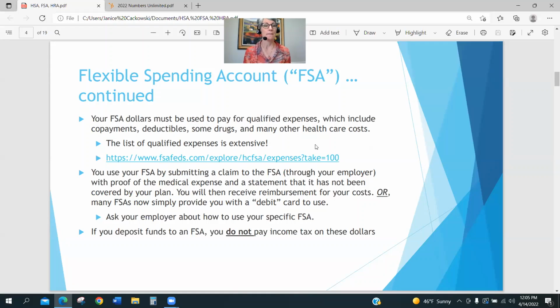So there is a link here that I will make sure that all of you get so that you can take a look at all the different things that it does cover, because there are things it does not cover. And you want to make sure that you understand that before you save into these types of accounts. If you're saying, boy, I really want it to cover adoption expenses because I want to adopt a child, so I'm going to throw some money in here tax-free, and you go to this list and find out that it doesn't cover something like that. So I just kind of threw something out there, but you get the idea.